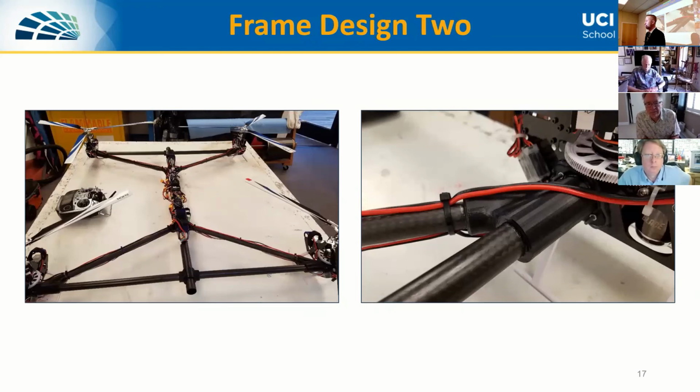I think there is a good balance of not having too many structural members that are adding weight and having a vehicle that can fly. It just may not have as wide of a flight envelope if you need to stay out of certain regimes.